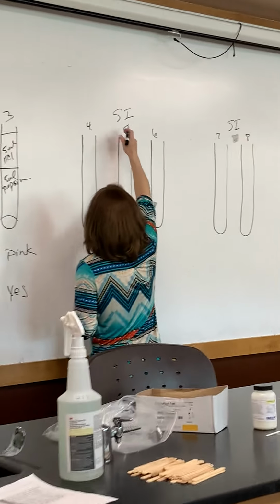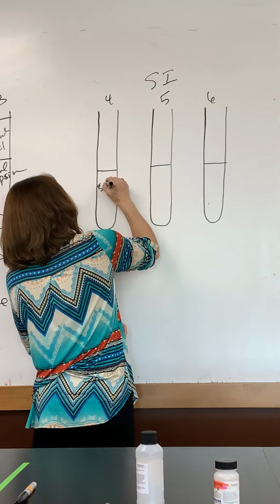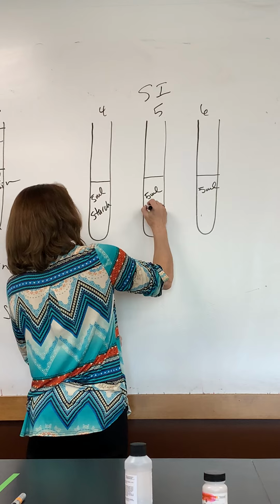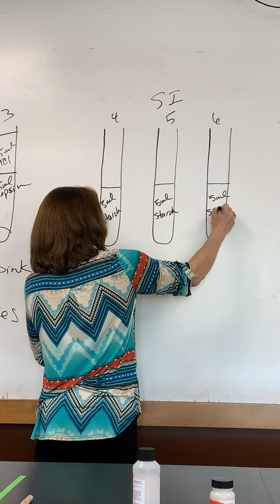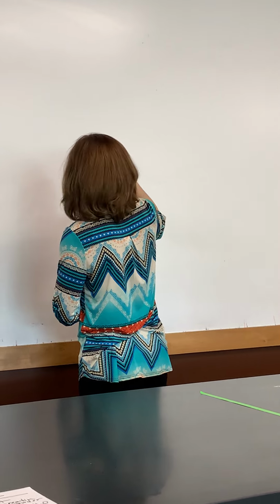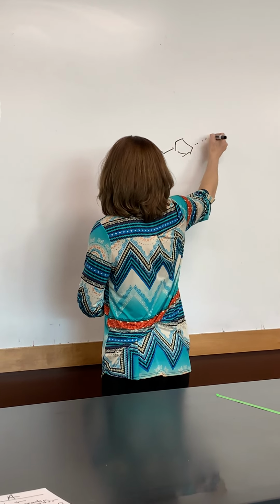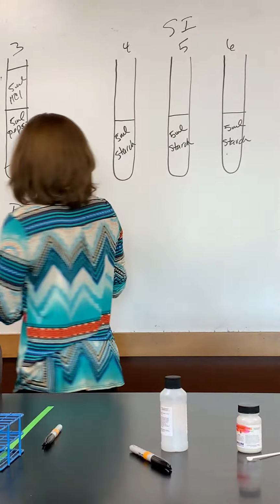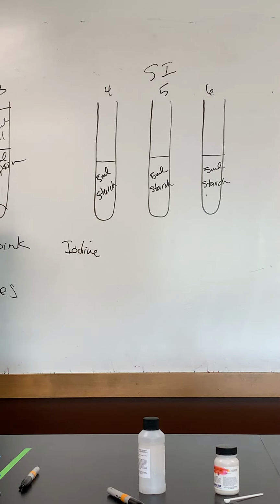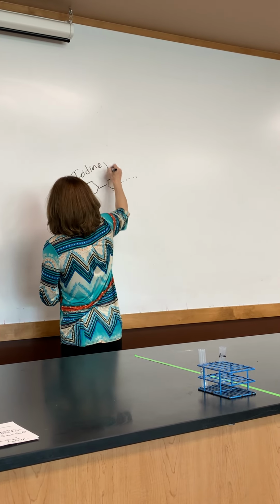4, 5, 6. Now we're in the intestine. So we put 5 mils of what in each test tube? Starch. What is starch? Carbohydrate, right? Is it a monosaccharide, a disaccharide, or a polysaccharide? It's a chain, right? Chains of carbohydrates, chains of sugars. So you incubated this for 30 minutes, then we added iodine.